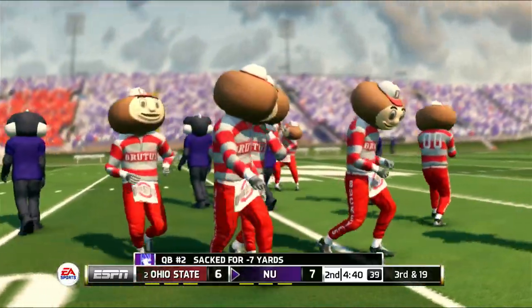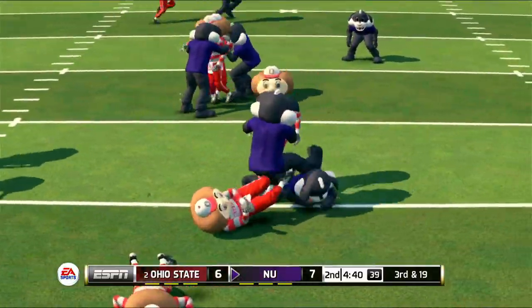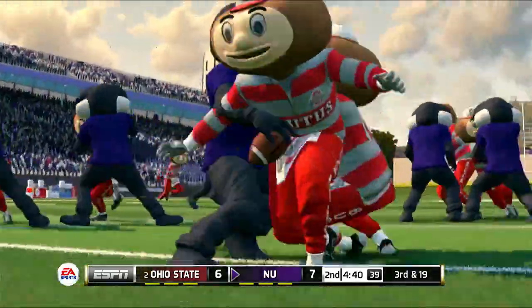I think that one's on the offensive line. They've got to do a better job of holding their blocks, or else this quarterback's going to be pulling turf out of his face mask all game.